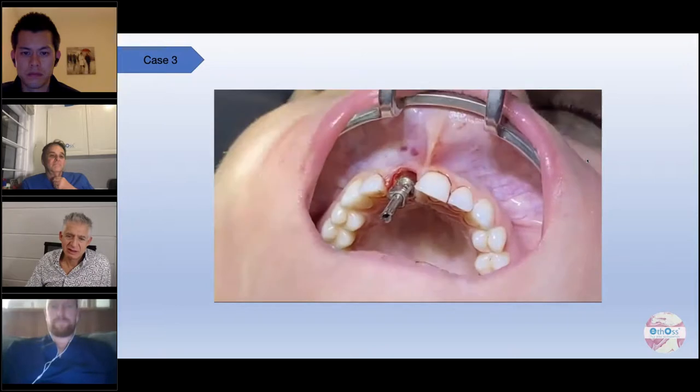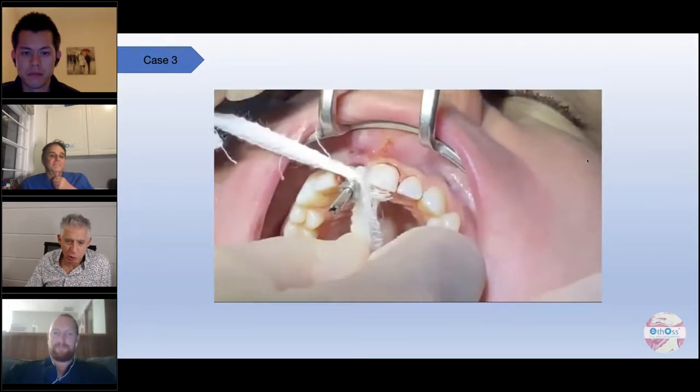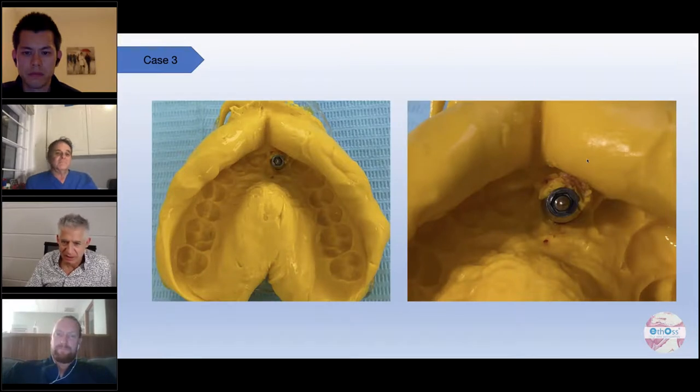And dry the area very well. We like to use gauze to dry. Otherwise, if we spray air, it kind of sprays the blood all over the show. This is our open tray impression.